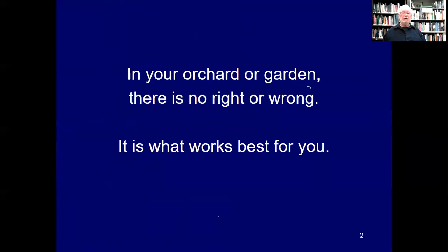Okay, in your orchard or garden, there is no right or wrong. It is what works best for you. And each of us has different techniques. I do not badmouth any of them. As long as it works for you, that's great, because that's all we're interested in. You're not trying to please me, you're trying to please yourself, okay?